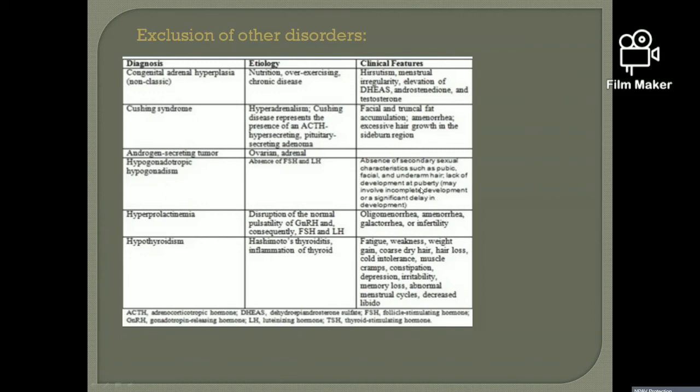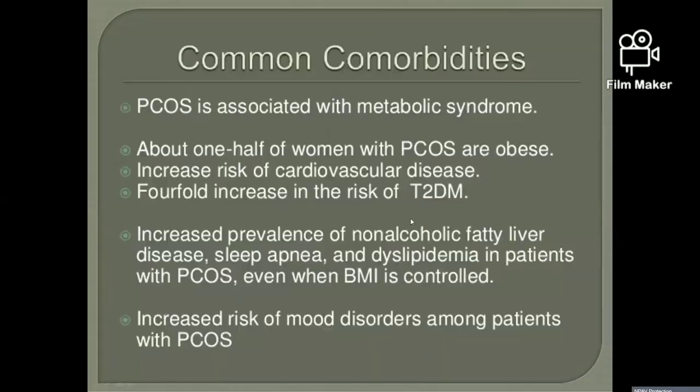So we can differentiate. In PCOS, this is not the case. Hyperprolactinemia, we may get a new symptom, that is galactorrhea, which is not there in PCOS. And hypothyroidism, we will get all the features of hypothyroidism, that is fatigue, weakness, constipation, depression, memory loss, and irregular menses. So we can differentiate it with TSH findings. So this exclusion is more important to come to the diagnosis of PCOS.